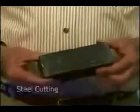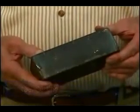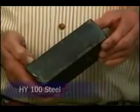In steel cutting, this is from a Triton submarine. Very, very high alloy steel. We cut this 30% faster. We cut it with a number 4 tip where they normally take a number 10, so we use less gas. This is HY100 steel, and we got very little hydrogen embrittlement.